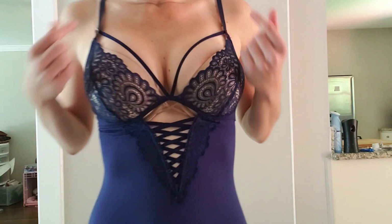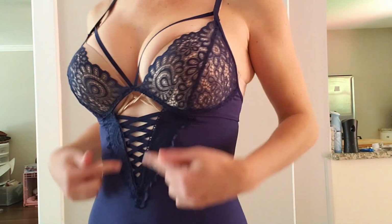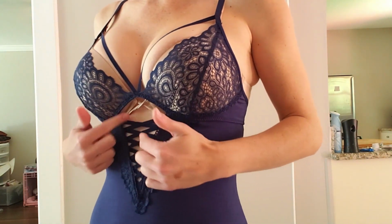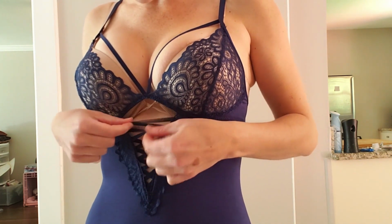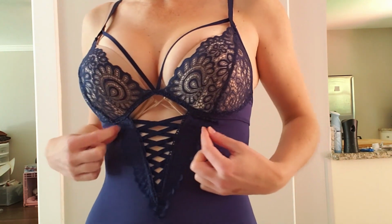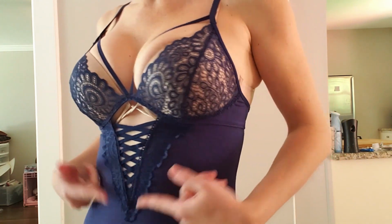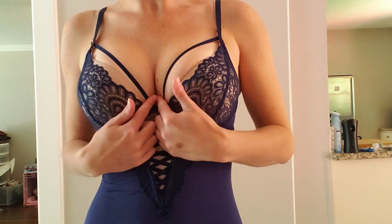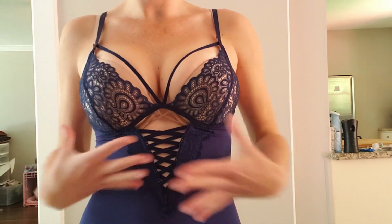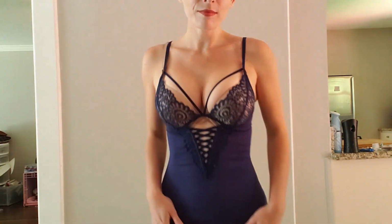I love this piece. Let me come closer, show you guys the lace. So here's the lace detailing. I love the strappy little pieces here, looks like this is tied in corset style, lined with lace, which I really love. And then I love these lace cups with the extra straps here. I think that really accentuates the bosom. So yeah, I don't know. I've been really loving all of these pieces. This one might be my favorite.